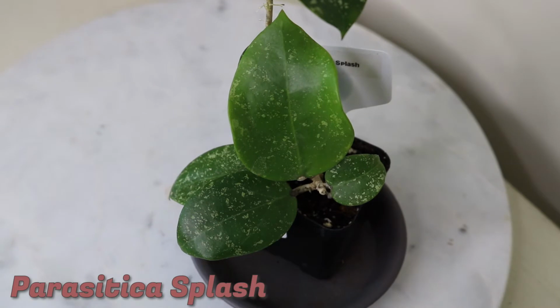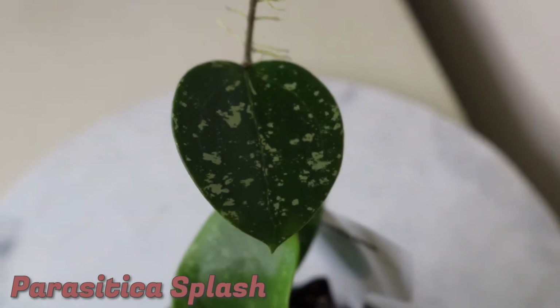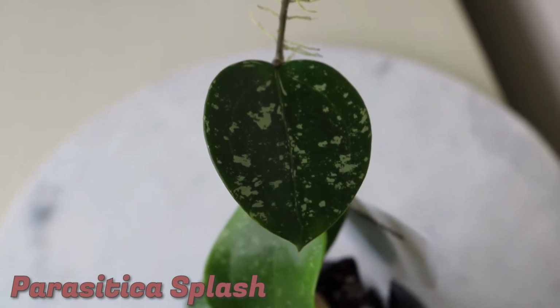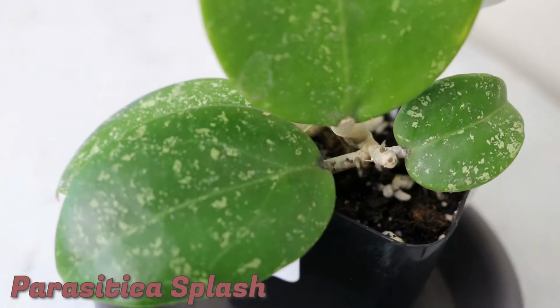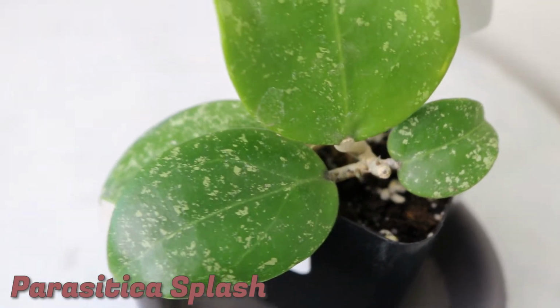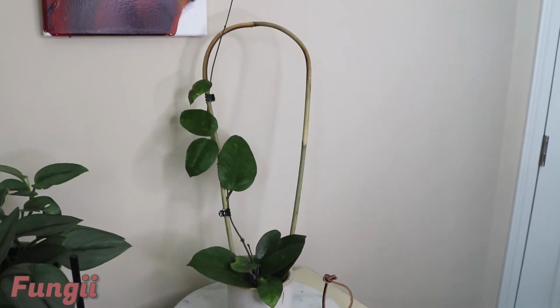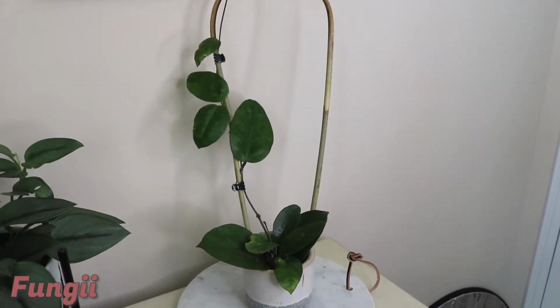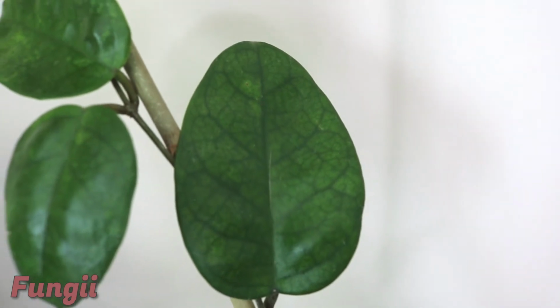This Parasitica Splash came to me from Sherry in that trade as well. That is the new leaf it's put off in my care, and it's working on a couple little babies more down here. This Hoya fungi I recently unboxed in a video for you, so if you would like to see some more in-depth footage of this, you can go check that out after this video. I would love for you to see that too.